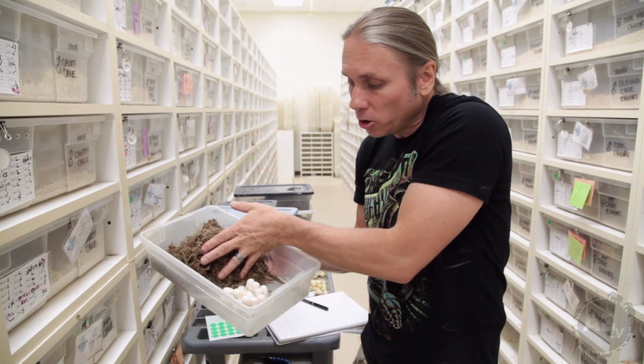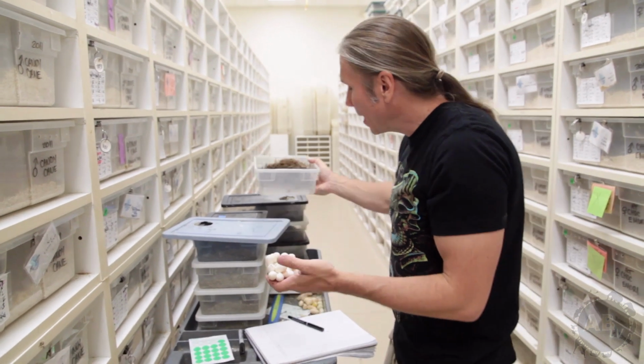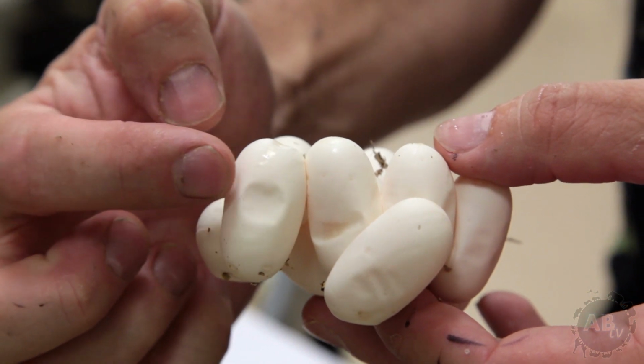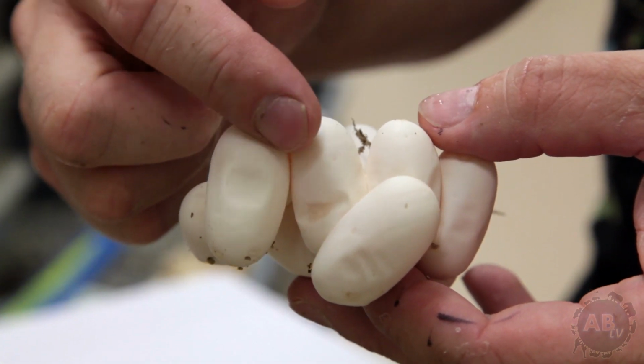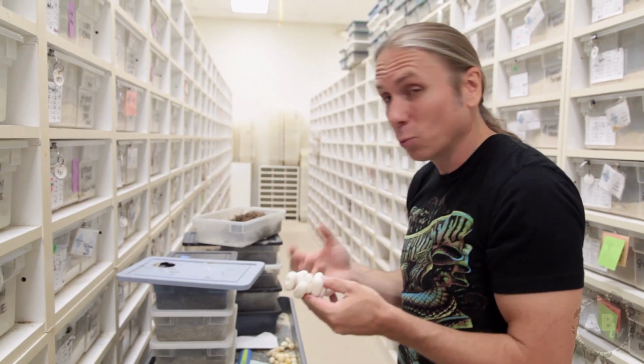Not to mention she pushed it all the way and laid her clutch. Now, what happened is that the eggs dried out a little bit. You can see right here how they're just a little bit dimpled in. Now, this isn't anything to really be that concerned with, but we definitely want to make sure that those eggs pop out again and rehydrate.